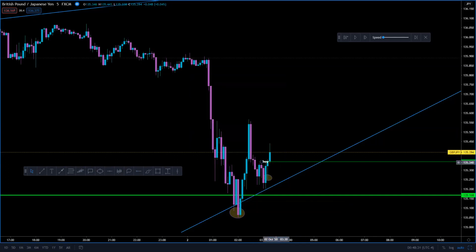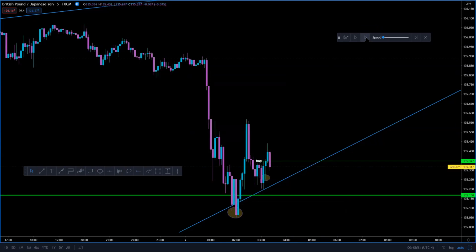Of course, this is all hypothetical. I'm showing you guys back-tested data just to show you basically what I'm thinking, what a professional trader is thinking when they're trading price action during the London market. So, okay, let's go ahead and see what happens.